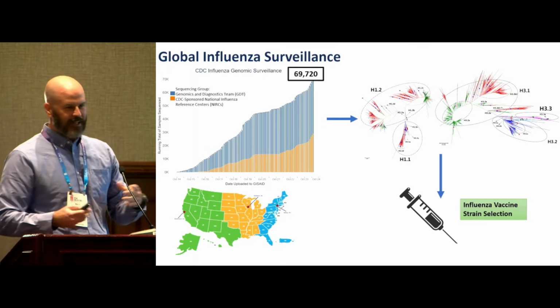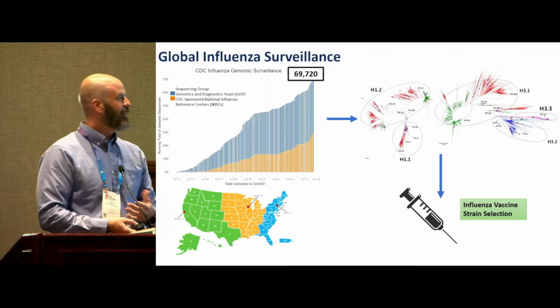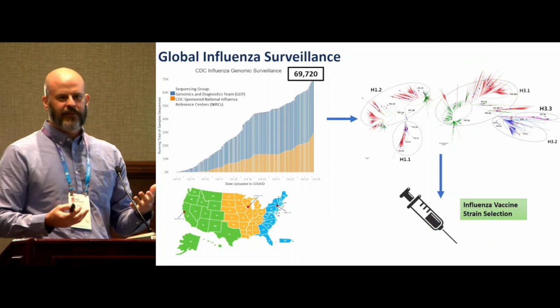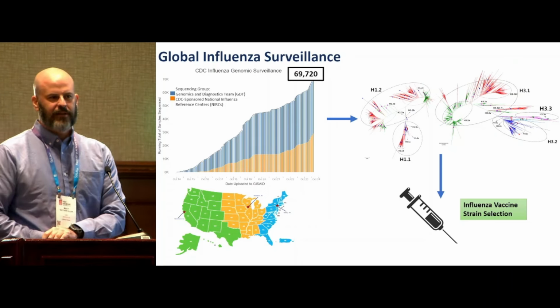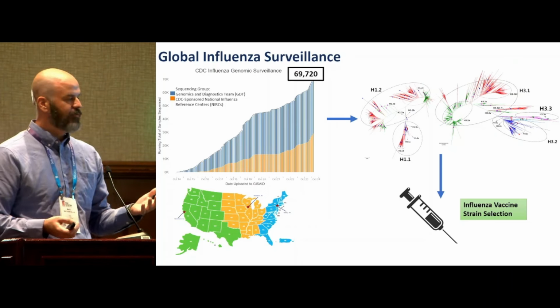So our team's main focus is on the genetic sequencing of influenza viruses. We're coming up on 70,000 genomes, and there's a lot of data and projects in here. The main one, and really the reason why the team exists, is to monitor human seasonal influenza viruses and make recommendations to WHO for vaccine strain selection.